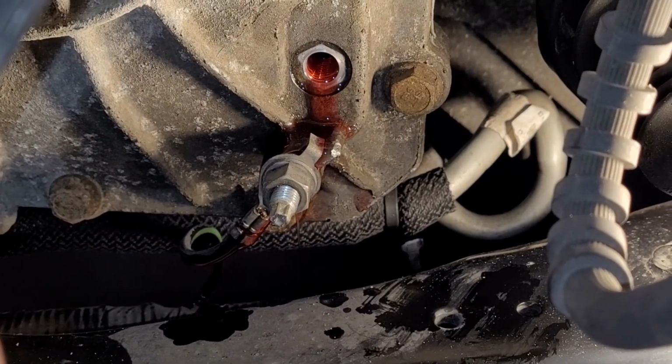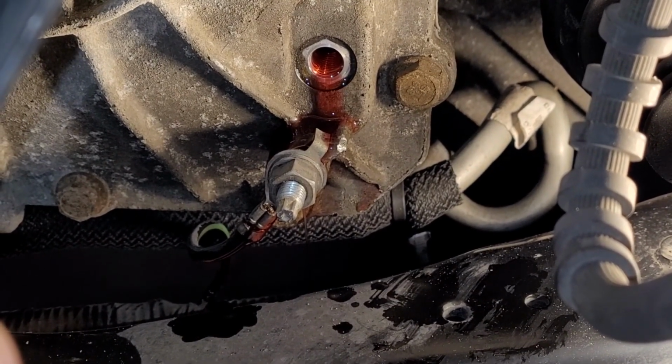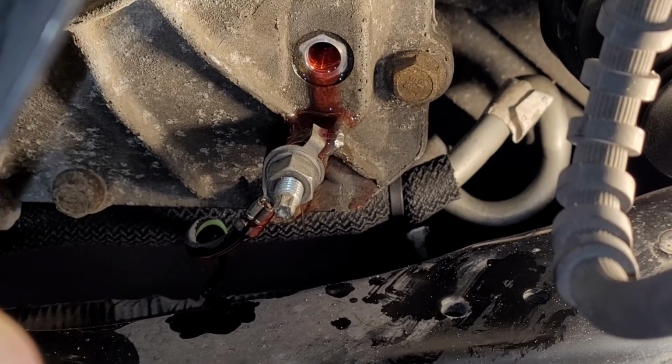Okay, there we go. She's full, at least cold. We're going to leave this wheel off. This is kind of a 2-step process. I'll explain in a second.